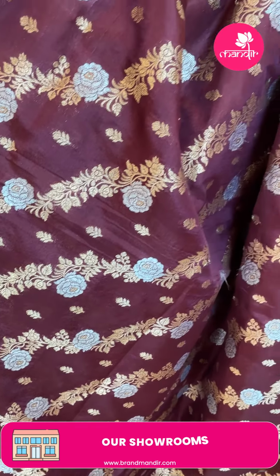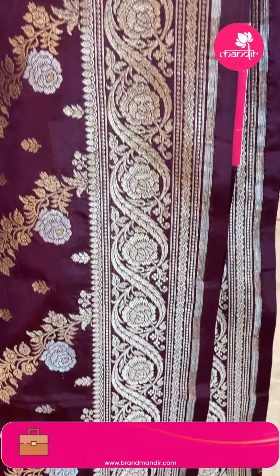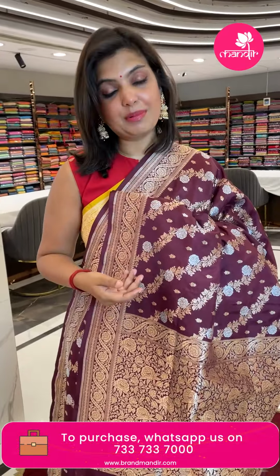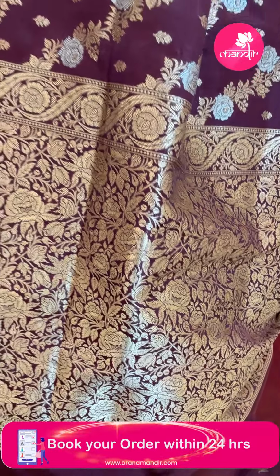Vines lo maniki leafy structures and rose buds kuda vachesi which are in gold. Very pretty kada. And chinna chinna booties kuda panchilo vachindi. And this is the border with roses and leaves. Chala chukkaga undi. So roses ante na andamo adi ilanti pattern lo ante chala bagundi. And this is the pallu. Pallu anta kuda roses and vines.